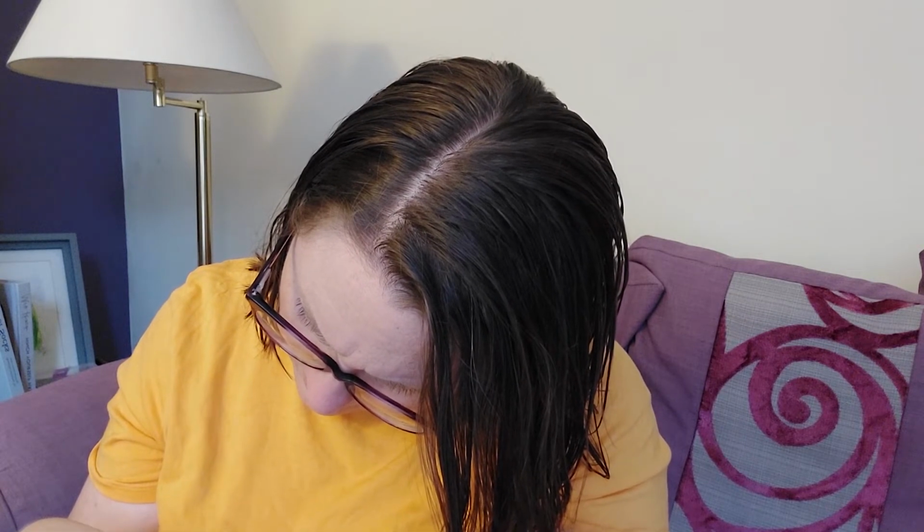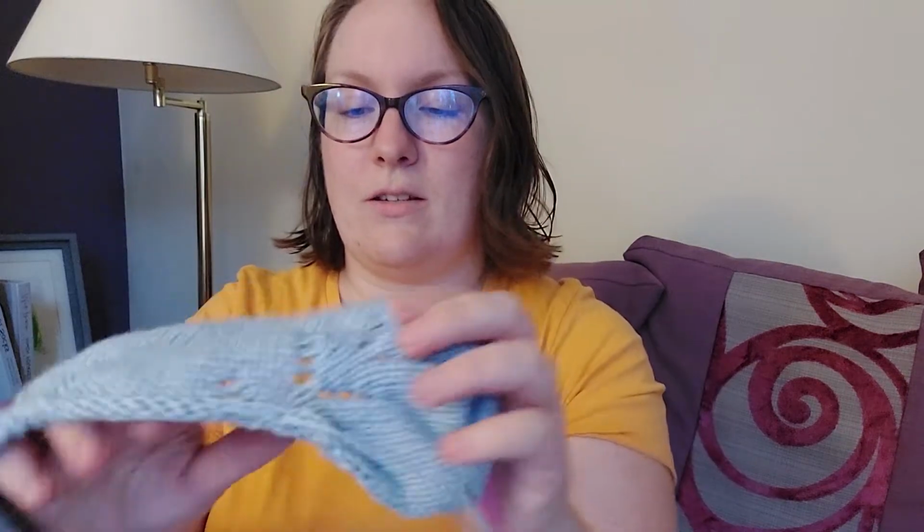It says on here somewhere 94% cotton, 6% nylon, so it is cotton. And I really want it for this winter actually, the nicest, snuggliest jumper. So it's a bit of a hack.